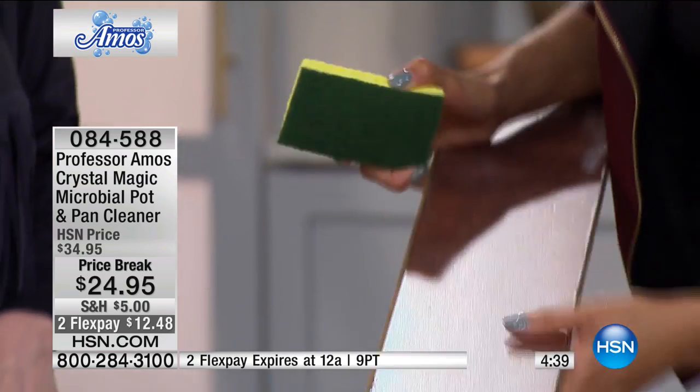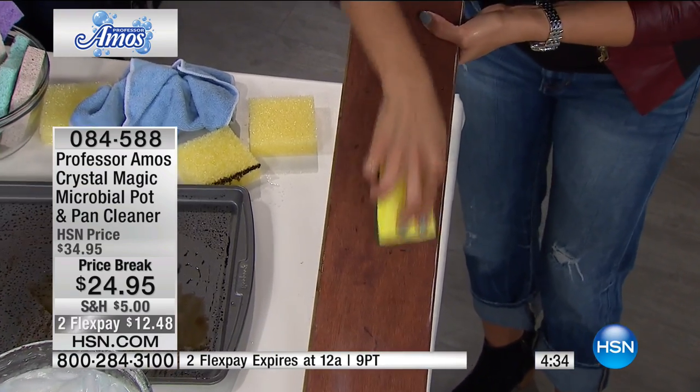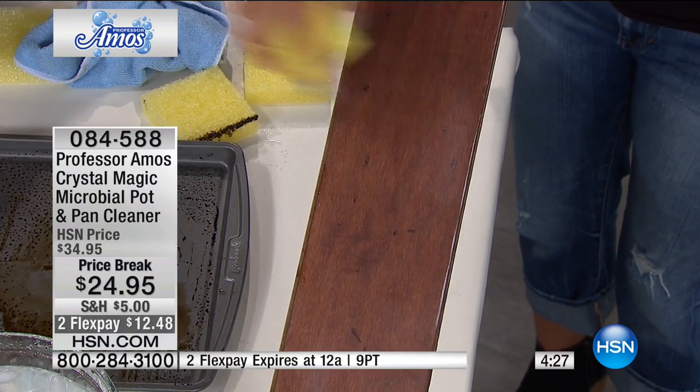Just want to show you. Here's a piece of wood. Okay, watch what I'm going to do. Would I use this on that beautiful martini glass? Would you use this on your casserole dish, your grandmother's china that's been inherited? Do you see that eating through?